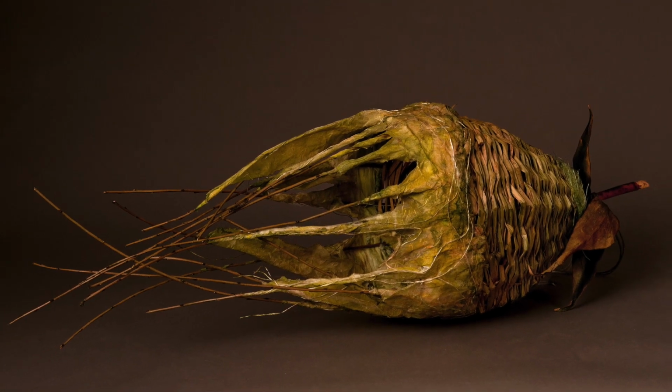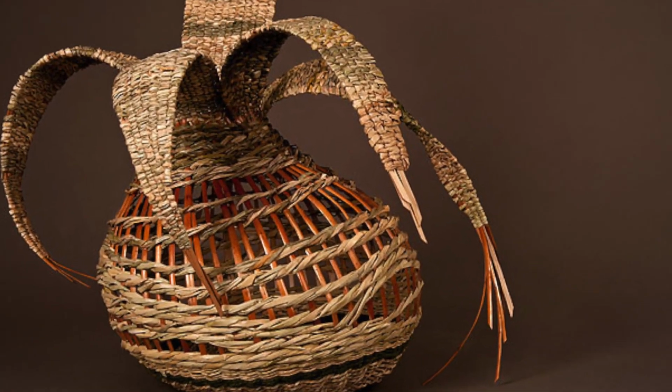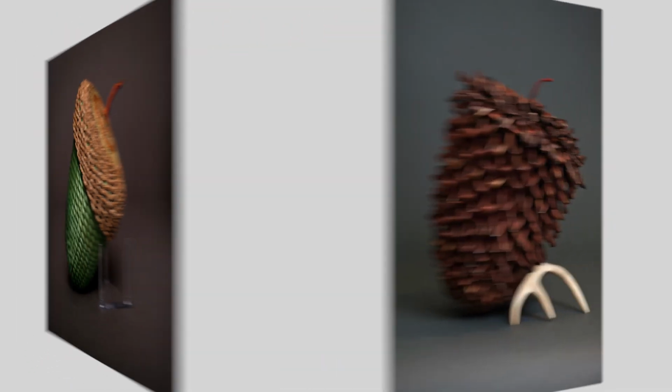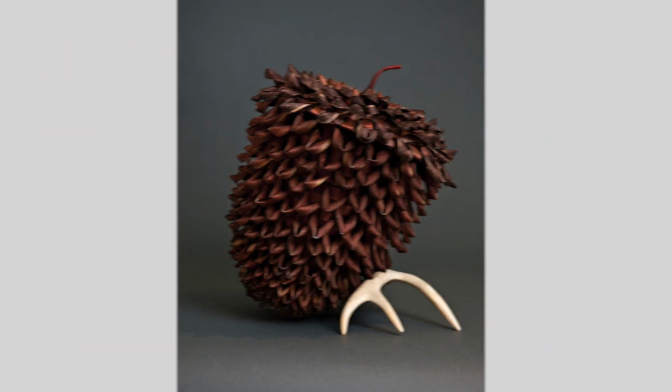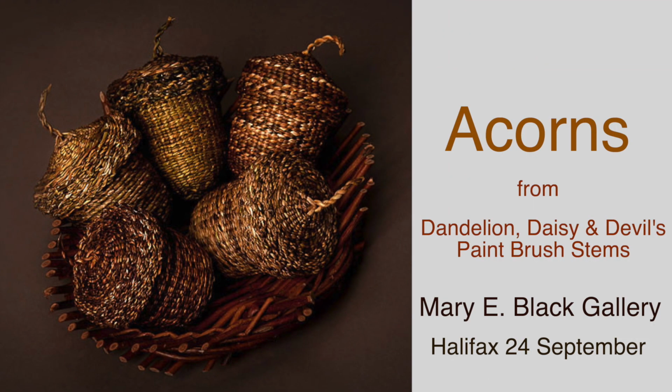My investigations inspire me to make baskets and sculptures, weaving the plant fiber in innovative ways to create forms such as acorns, cones, capsules, and pods. Three words I value in my practice are curiosity, investigation, and innovation.